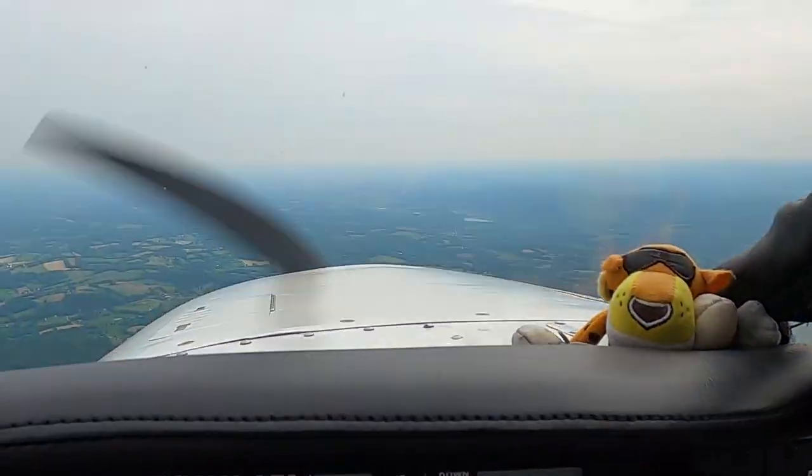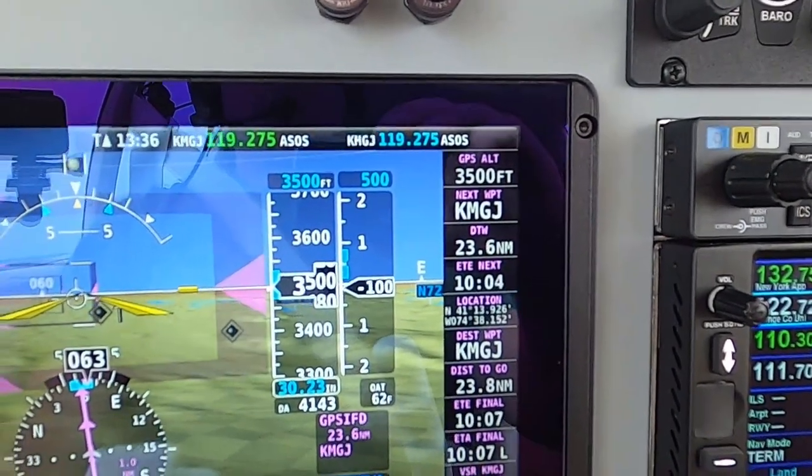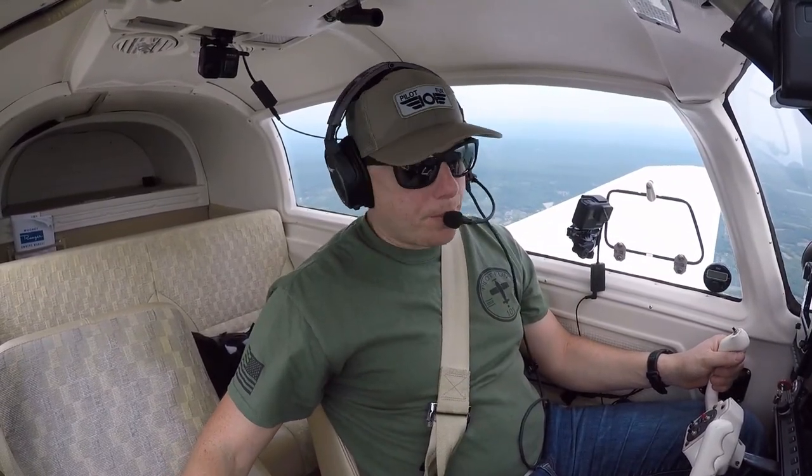So you said you wanted the VOR 24 to Poughkeepsie. We're 23 miles out now. VOR would be great if that works for 4 Zulu. Actually, you want to do the full approach? Full approach would be perfect.